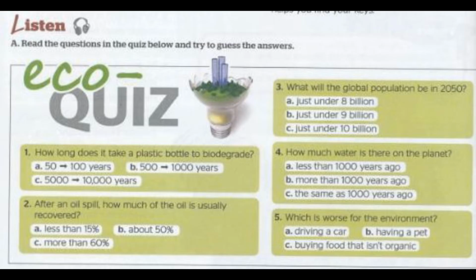Question 3 was what will the global population be in 2050? I know this one. At present, the world population is about 7.5 billion, but it will rise even more to about 10 billion in 2050. That's correct. And scientists consider overpopulation to be one of the worst environmental problems. Just how many human beings can this planet support? Absolutely. And this is linked to the next question.